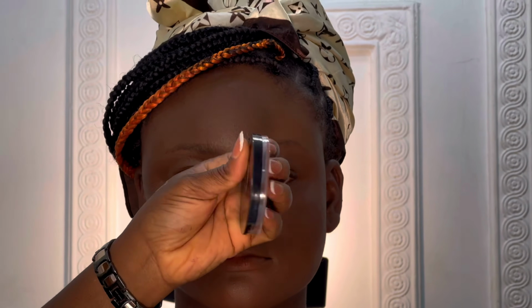Again, you know I use a beauty sponge a lot. One beauty sponge for almost everything. This beauty sponge I'm using right now for contour, which is low light. I'm also going to use it to highlight, to apply my blush, and to blend the entire face.